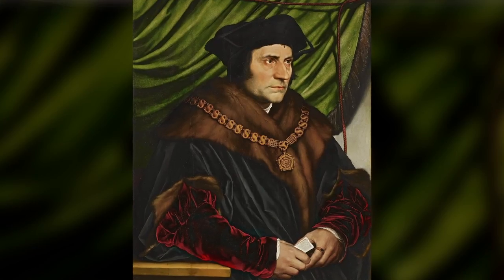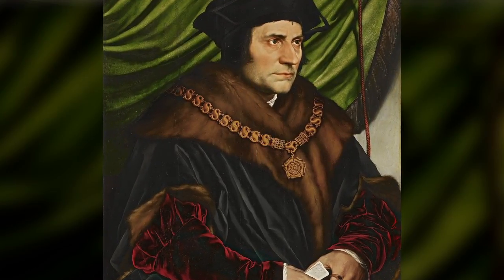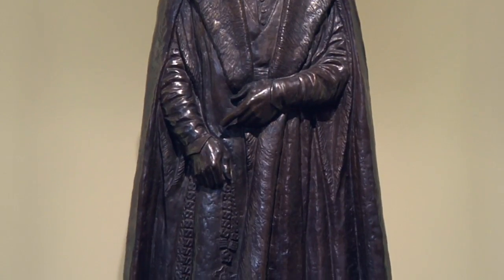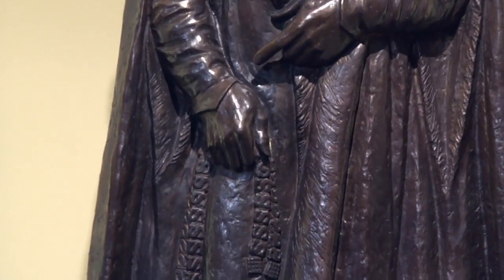Can you tell us and our viewers about St. Thomas More? Well, Thomas More is known as the patron saint of lawyers. Thomas More was really the king's deputy and advisor. But when the king wanted to go against the church, Thomas More wouldn't abide by that. And so he ripped the chains of office off his neck, and that's how he's pictured in this statue. As he's ripped the chain of office and said, "I am God's servant first."